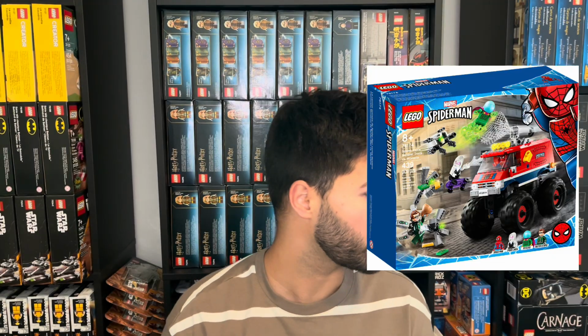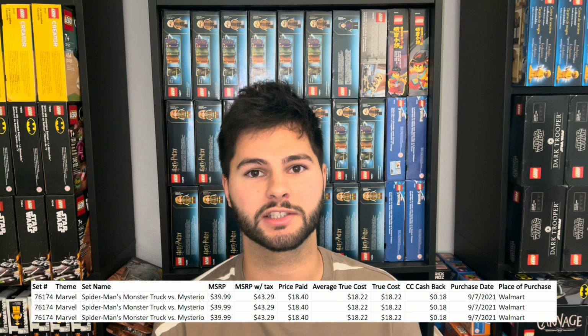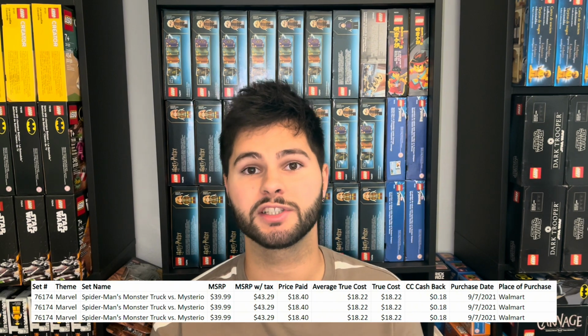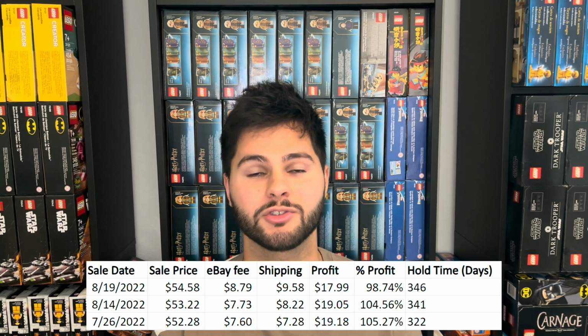7th is the Spider-Man's Monster Truck vs. Mysterio. I picked these up during Walmart in-store clearances for an average cost of $18.22 in August of 2021. These sets actually did surprisingly well. I was able to sell them less than a year after purchasing for roughly 102% profit.